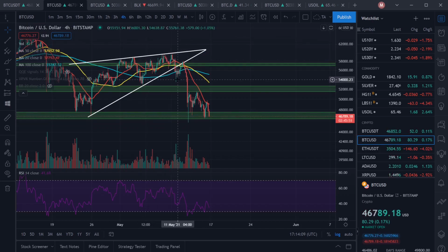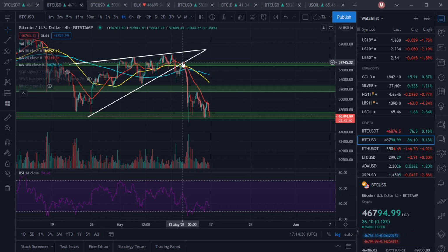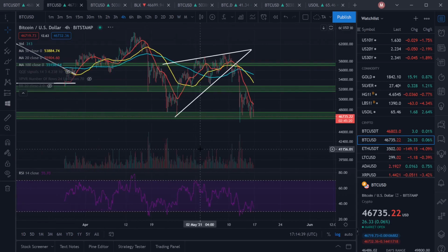Right here, let's take this for example. When we went down from this triangle and we went back up to test it, and then we had a big red diamond here, after we tested it, I knew that that's it. It's just a retest of the triangle. I entered a short position, and then we rode it all the way down here, and we made really good gains. So you can only look at Market Cipher, but just know that when you take all the other things into consideration, that's how you become a better trader.